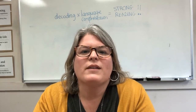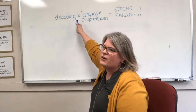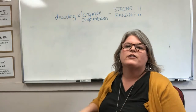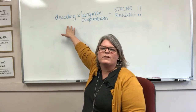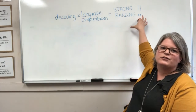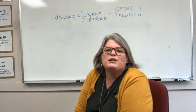I'm going to give you a quick example. Good decoding and good language comprehension is what students need to become really good readers. For a lot of kids, they struggle at this foundational point. If you can't read a word, you can't use what you know about the text to get the meaning from the text. I'm going to give you an example of one of my students.